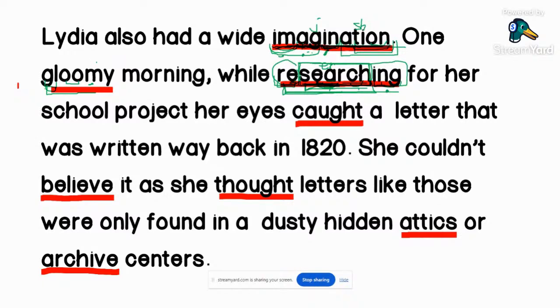Would we say gloomy or would we say gloomy? Which one would we use? Which one sounds like a real word? So we'll use E, and our word says gloomy, gloomy. What is our word? Gloomy, gloomy.